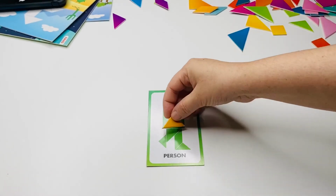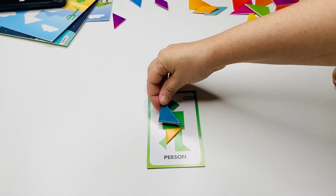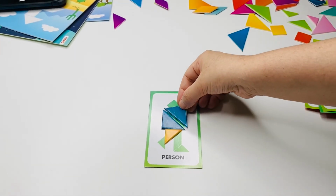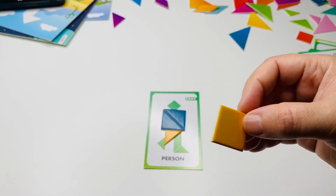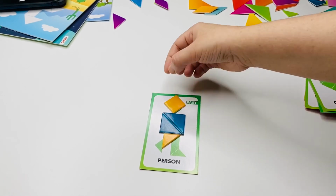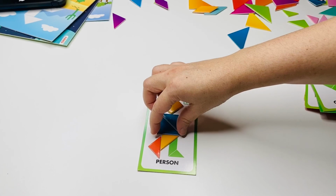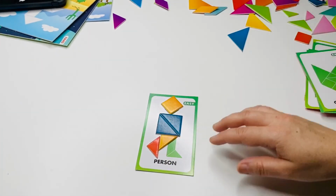Here it is, orange triangle. It's blue triangle. Here it is, one more blue triangle. And we got here orange square. It goes on the top. It's the head of person. Now here we got red triangle. It's a food. And now it's bigger in size.